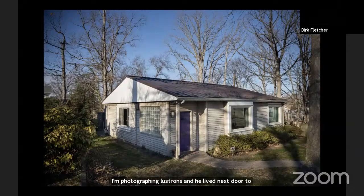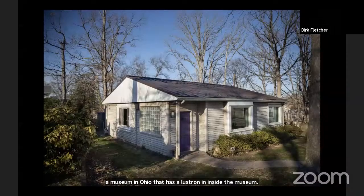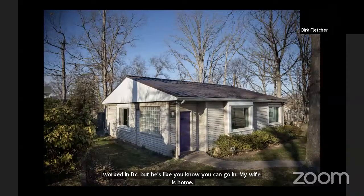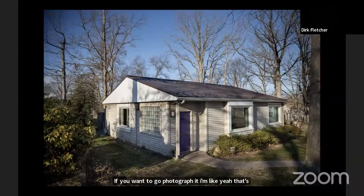And there's a museum in Ohio that has a Lustron inside the museum. And he said, you've got to go photograph their townhouses around the corner that you could see out of his house. From the kitchen, you could see the backyard of these townhouses. Those were built where the house in Ohio was. So this was in Virginia. They worked in DC, but he said, my wife is home if you want to go photograph it. And I'm like, that's got bad idea written all over it, but it was nice talking to you. But it's kind of cool.